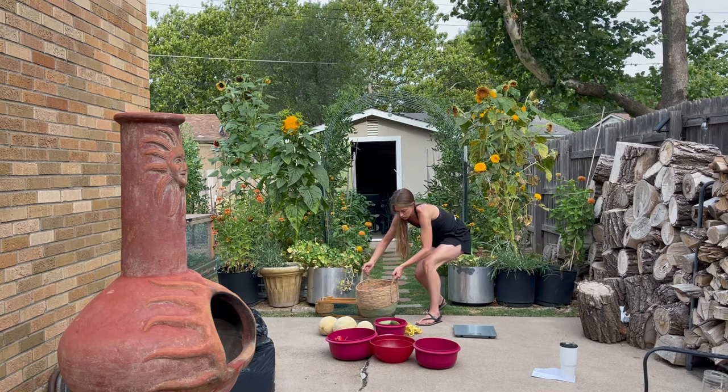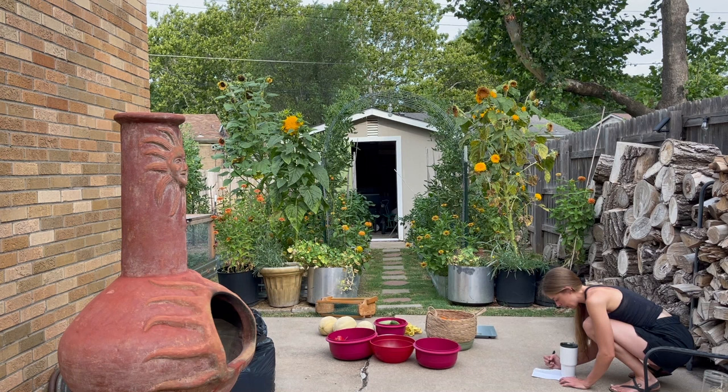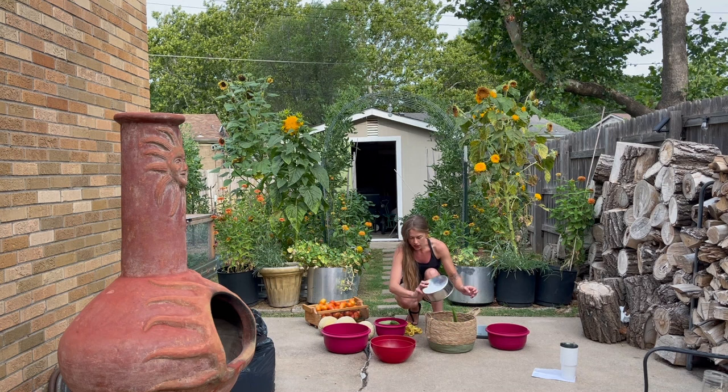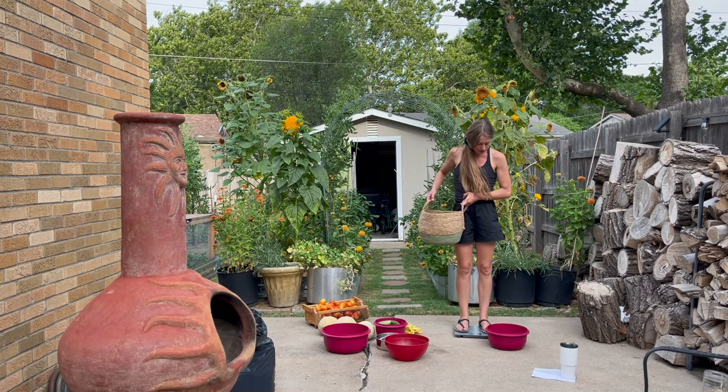All right, so now we have 13.6 potatoes, peppers, okra. I'm not gonna weigh the loofah. The loofah doesn't weigh anything. 36 pounds of food this morning, not shabby.